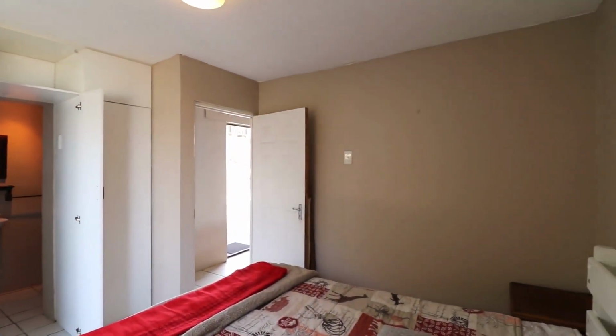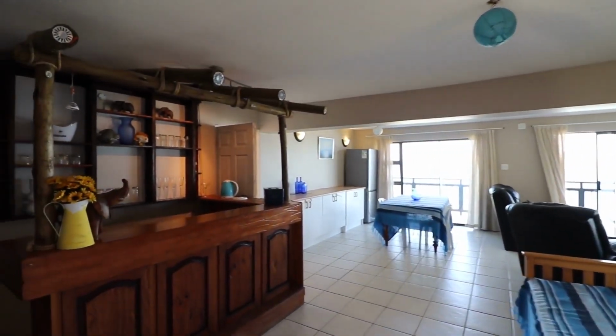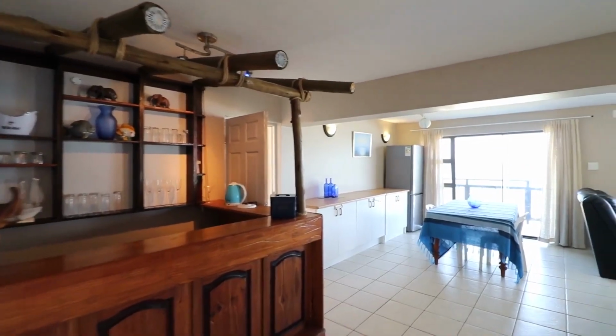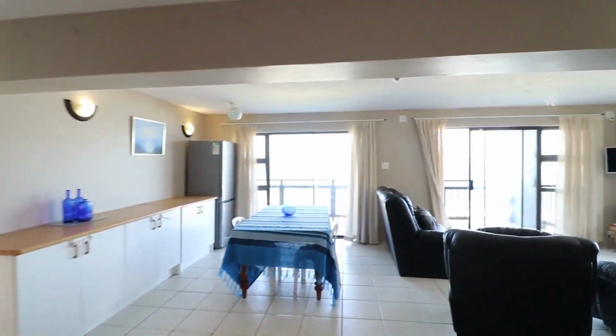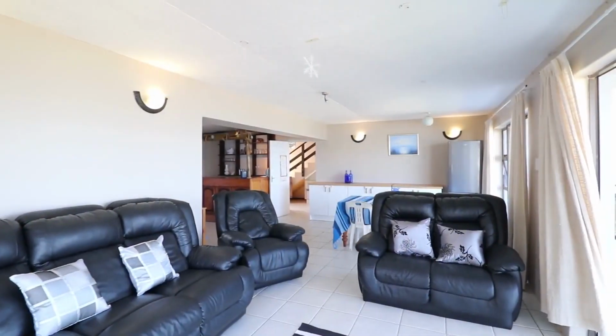Here is the proof that it is still possible to find a piece of prime seafront real estate with captivating views. Soak up the atmosphere from your private patios and take in the fresh sea breezes outside.